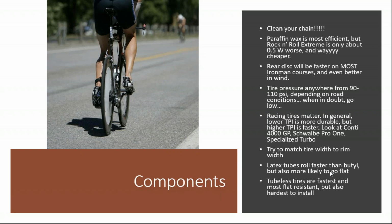People do have good luck with sealants with the tubeless tires, so that may be an area you want to explore. I just didn't really want to mess with it. I've heard many, many reports of people getting a puncture, the sealant automatically fills it, and they don't even know they flatted until after the race, when they see a little bit of sealant on their tire and say, oh, hey, guess I flatted. So that's very much a viable solution. It's just not a route I chose to go down. But if you're comfortable with it, go for it. You'll gain a little bit of speed.